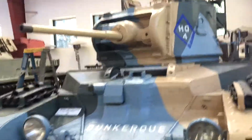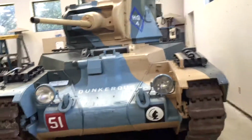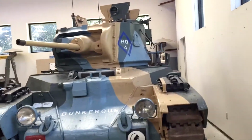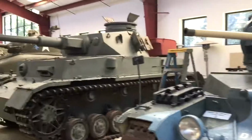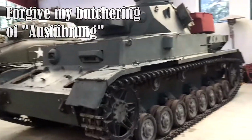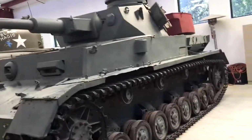Check it out. So we got the famous Matilda 2. It's got this nice disruptive camo, blue, gray, and desert yellow. Right next to it is a Panzer IV. I think it's an Ausf. H. Looks like it. That's a pretty thick front plate, although it doesn't have the side skirts.